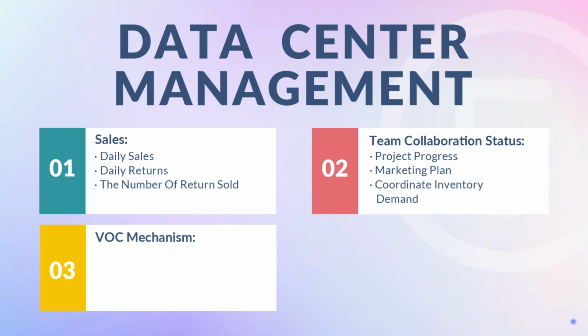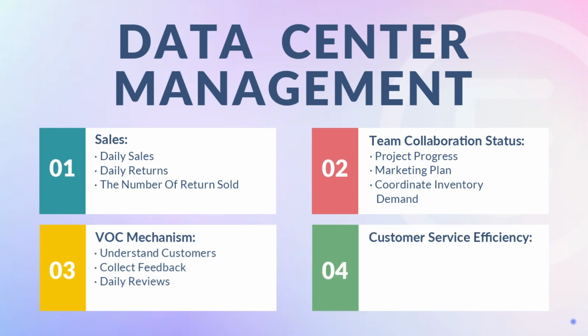Then, we'll turn to VOC mechanism. And this is all about understanding the voice of customers. By collecting customer feedback through multiple channels and analyzing the daily reviews, you can learn where there is room for optimization.